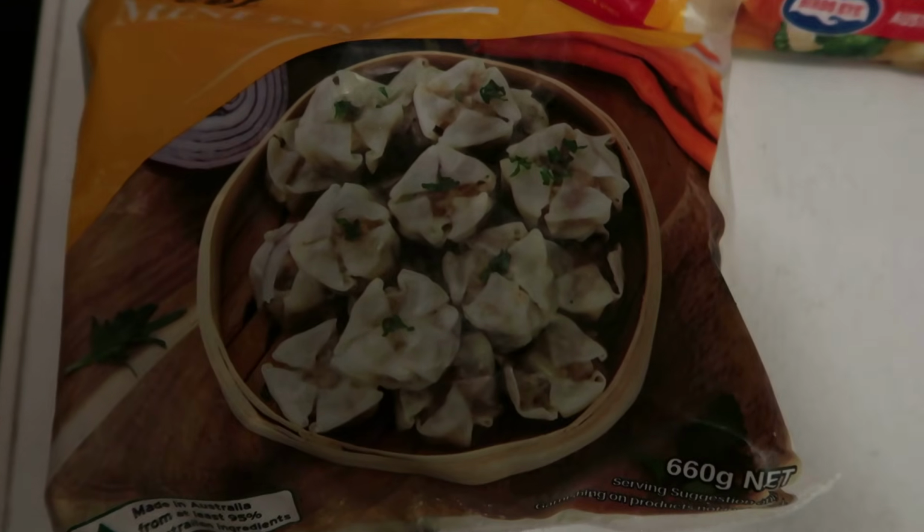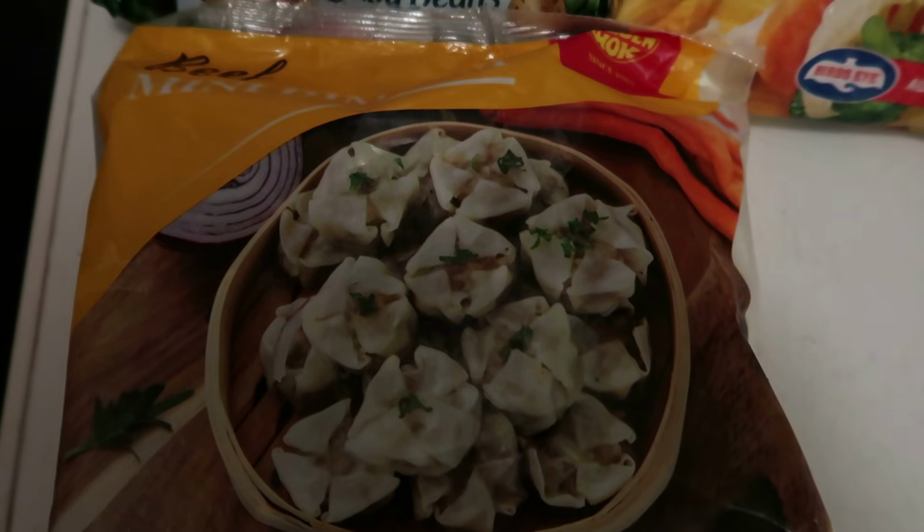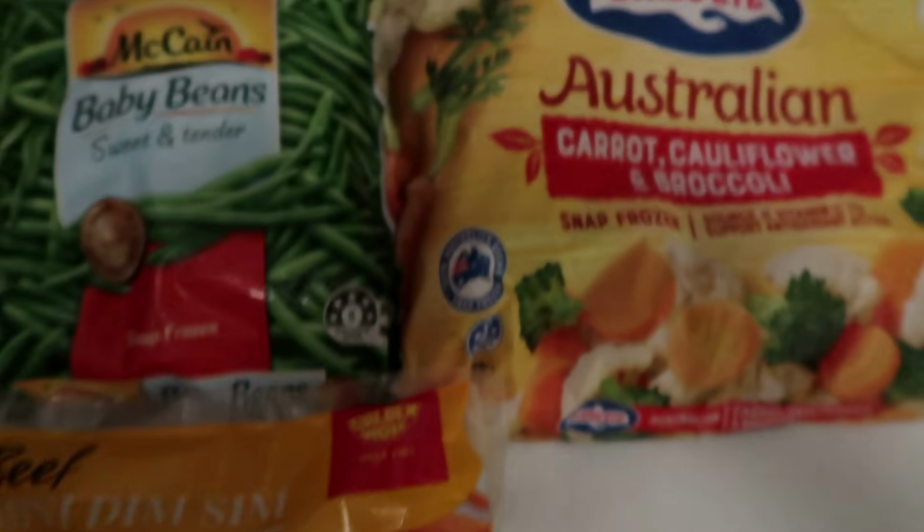They are usually $12 a bag, so I'd never pay that for them. But yeah, they are really nice, like just little dim sims for the air fryer. These are the ones we really like the most. And they're actually called Golden Wok too. So if you're looking for them, they're at Woolworths. I'm not sure if Coles sell them, but they are nice.